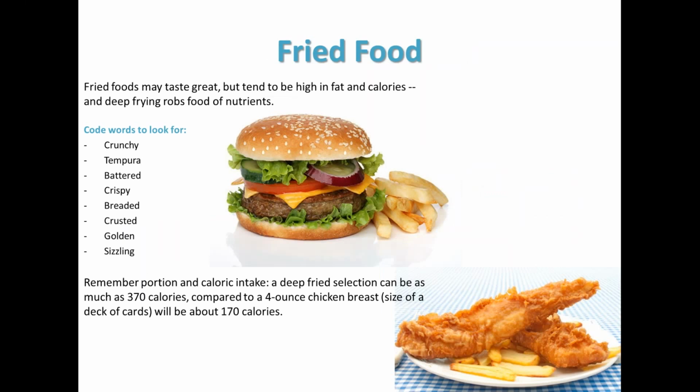We all know that fried foods are not the healthiest choice for our bodies. But when you're looking at a menu, you'll often find a variety of words used to describe different items that are very enticing to that hungry palate. Things like crunchy, tempura, which is usually found in sushi restaurants, battered, crispy, breaded, crusted, golden, or sizzling are all trick words. Don't let these words fool you. They all mean fried. When foods are breaded and cooked in oil and butter, they absorb the grease and they can add significant calories to your meal as well as increase your blood sugars.